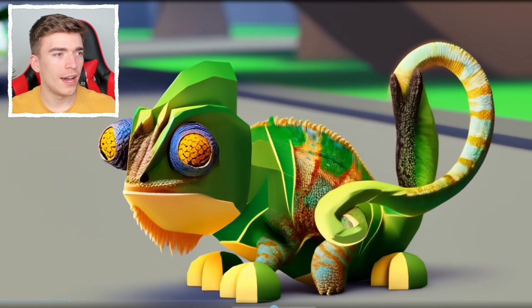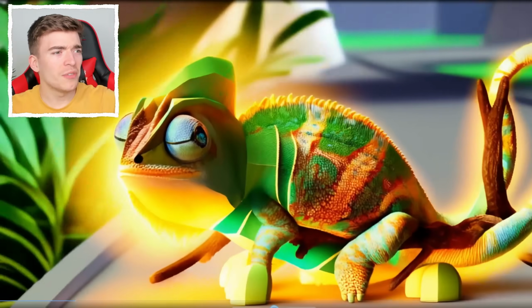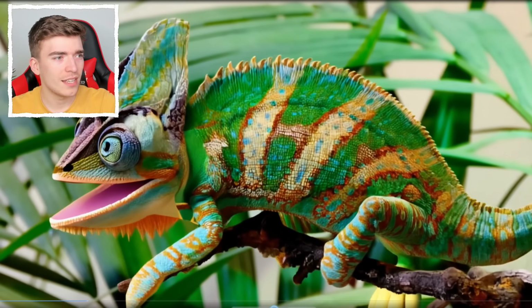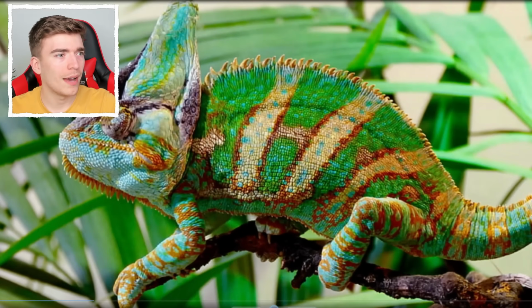Oh, the eyes of a chameleon are disgusting. Oh, that's slightly creepy. Oh my goodness. What? This is what a real-life chameleon looks like. All of these are actual photographs of the real-life version. So this right here is a photo taken of a real-life chameleon.